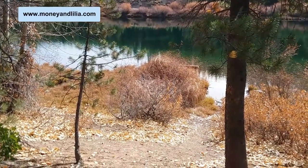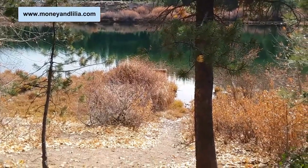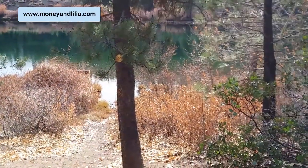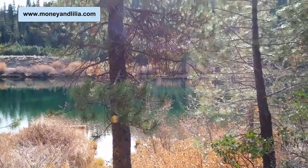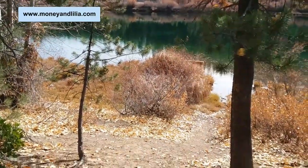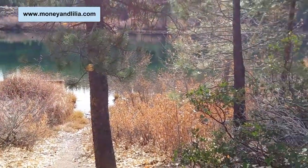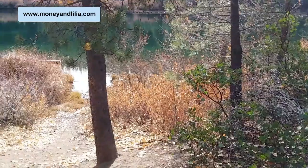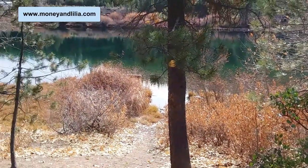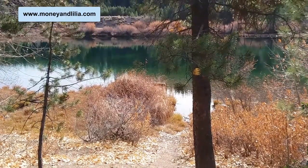Here's another view of the water, and we can see on the ground there's a lot of golden leaves. So I'm guessing that if we had been here 2 weeks ago, all of these beautiful golden leaves would have been on these trees, and the colors would have been amazing. Beautiful autumn colors.